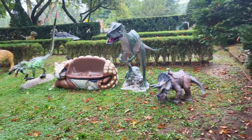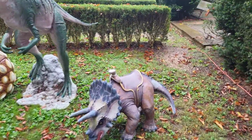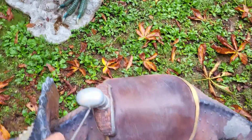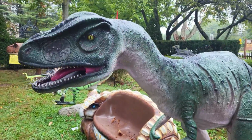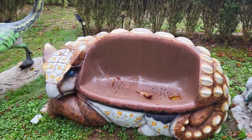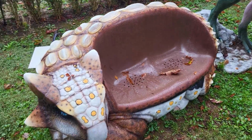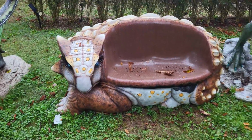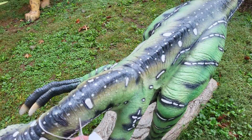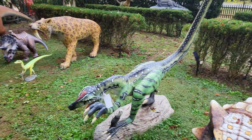Here is the dinosaur park. And yes, these are for sale. Let's see how much this guy is. I don't know if this has a price on it or not. I'm not going to sit down because it's been raining. So that's $1,200 if you want that. What's that? Ankylosaurus. How much is this guy? If you want a raptor, that's $650 for a raptor.